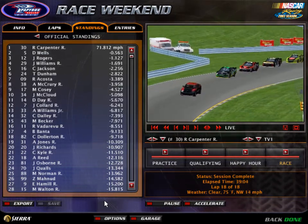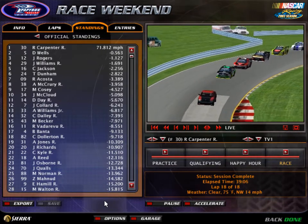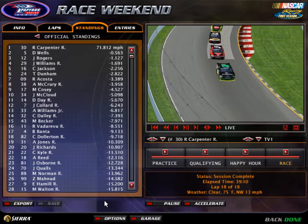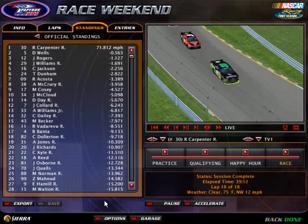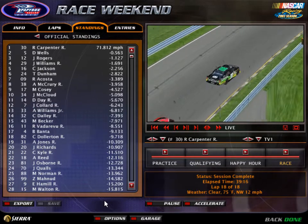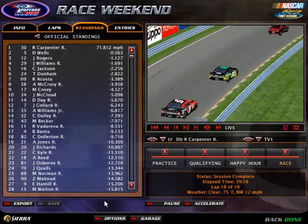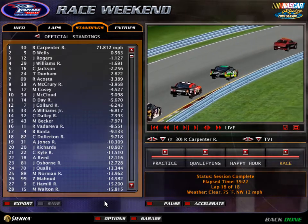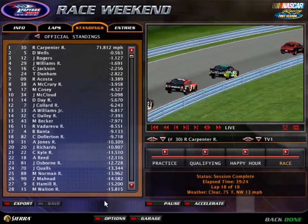So Carpenter wins. Danny Wells, that 5 car, ends up second today. 5th in points. Huge day for Danny in points. Jake Rogers, great run for him in 3rd. Justin Williams bounced back for 4th, one of his better runs of the season. Charles Jackson, good run for him in 5th after being involved in a wreck. Trent Dunham 6th, Ryan Acosta 7th, Anthony Curry 8th, Michael Kozick 9th, and James McLeod rounds out your top 10.